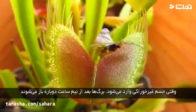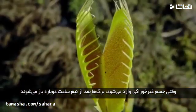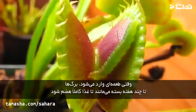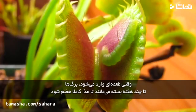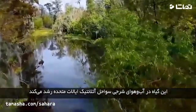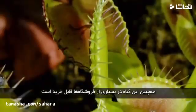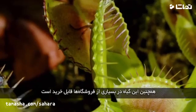else. When the leaf closes idle or something inedible enters it, it will open itself within half an hour. If an insect is caught, the trap remains closed for several weeks until the food is completely digested. This green monster grows in the humid, temperate climate on the Atlantic coast of the United States. And by the way, this wonder plant can be purchased in many flower shops.